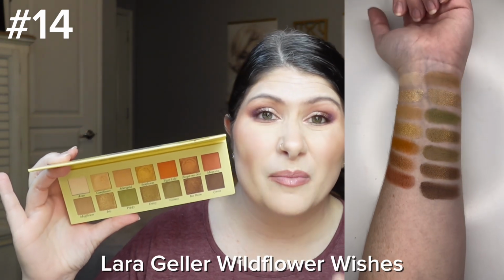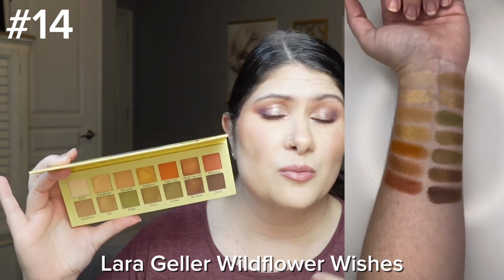You're not going to get a lot of punch to them. They don't have flips. They're not super reflective, but they do have a nice shine to them. They go on very smoothly. They last on the lid. I don't get creasing. They don't wear off or anything like that.